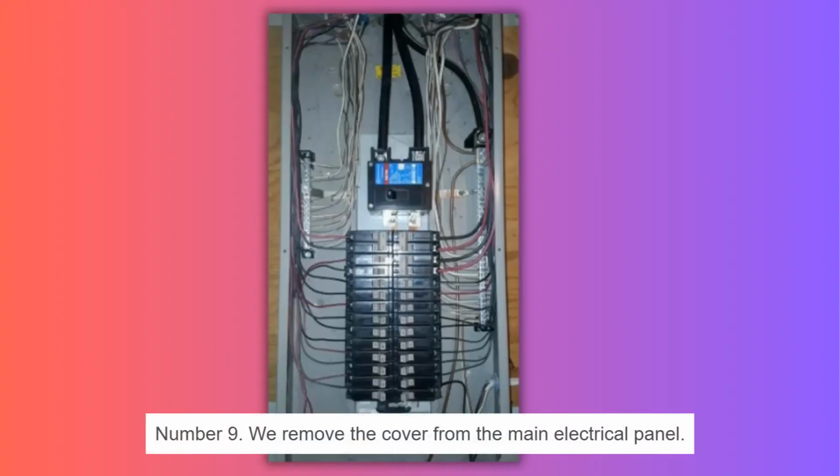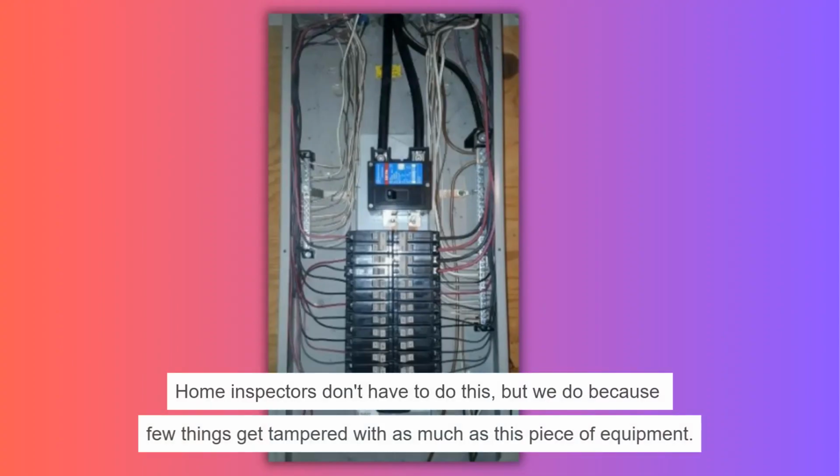Number 9. We remove the cover from the main electrical panel. Home inspectors don't have to do this, but we do because few things get tampered with as much as this piece of equipment.